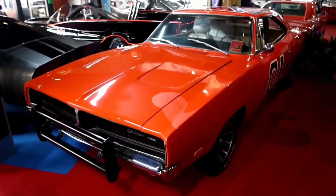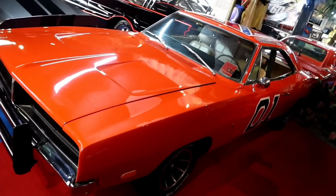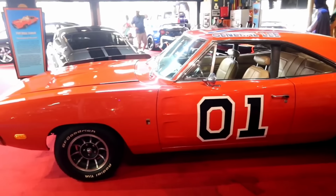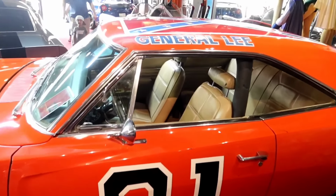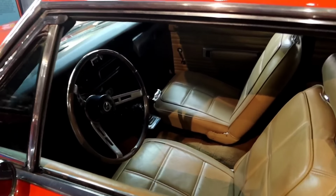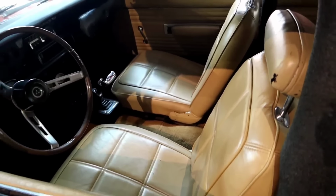Now you can't mistake this. This is the world famous 1969 Dodge Charger, the General Lee, that was made famous in Dukes of Hazzard in 1979. Of course, the General Lee, the doors never opened. You always went in through the window. And I've seen some of these where they don't paint that on the roof anymore. Look, you can see a little bit of wear even up on the seat.